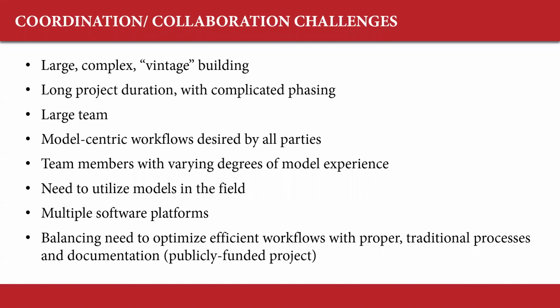One of the executives on the project asked me to train him to be a BIM ninja because he wanted to fly around the models. And we certainly didn't want to give somebody like that access to the live Revit models. So we needed a way to be able to do that.